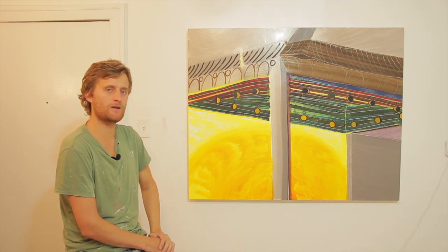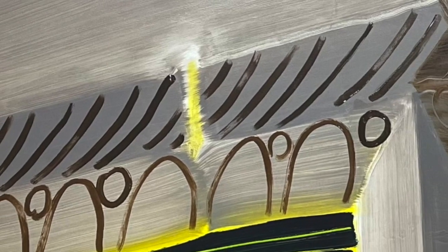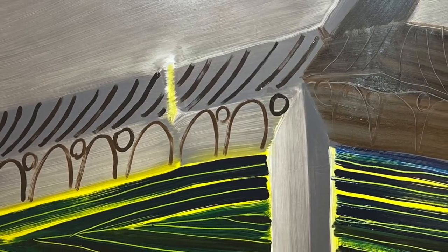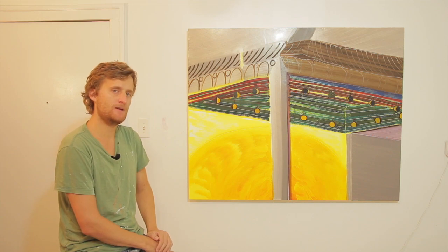It doesn't have to. And likewise here, I just liked that little bit of yellow that had dripped there, so I left it. And maybe it looks kind of like a lens flare if it was a photograph, but it's actually a painting. I made this painting quickly.